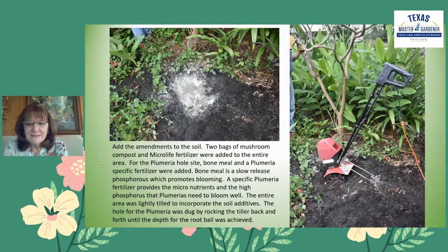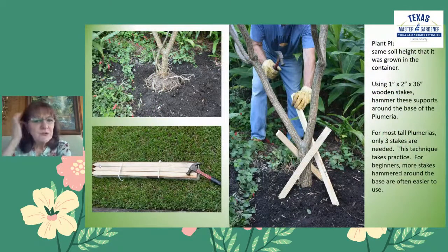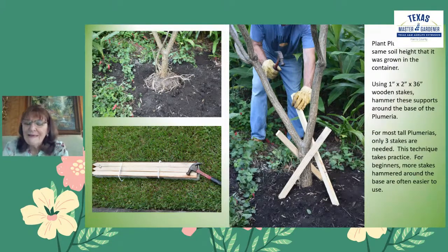Now the top left shows the plumeria. And you have to plant the plumeria at the exact level that it was grown in a container or that it was grown last year. You cannot plant the plumeria too deeply. The soil will connect with the stem of the plant and it can cause rot. So always keep it at the same soil level.